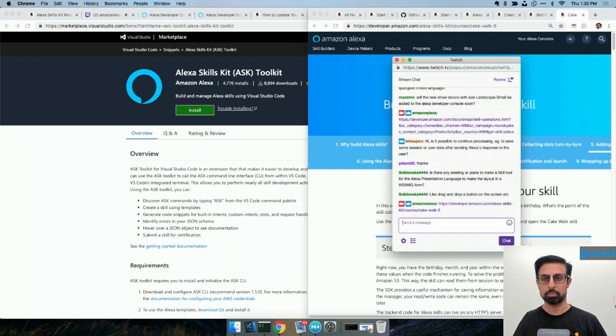You still want to remember something. So it could be like the first time the skill opens, you ask the user for the name, and the next time the user comes, you want Alexa to remember the name. You can do that by saving that state. Essentially what you're doing is you're saving every bit of information that you've collected through slots or customer input. You would save that into a JSON object, and then you're saving that JSON object in some kind of storage.